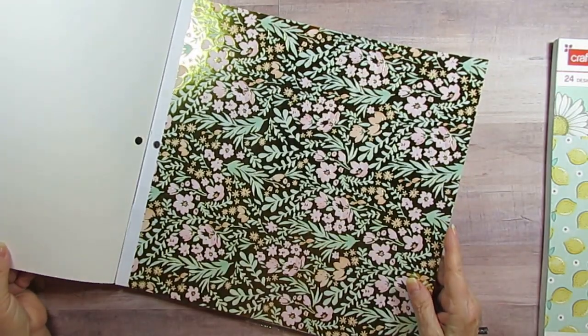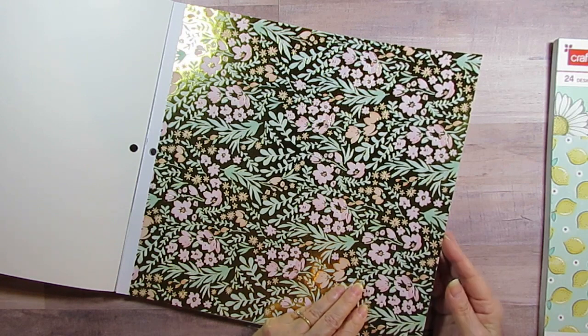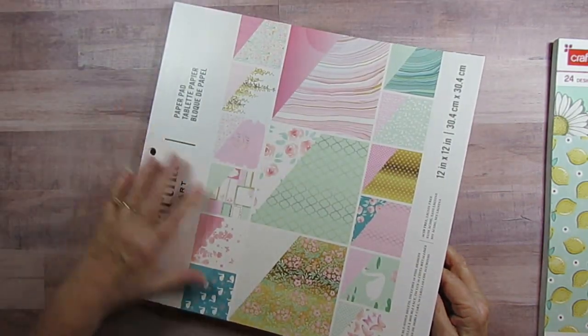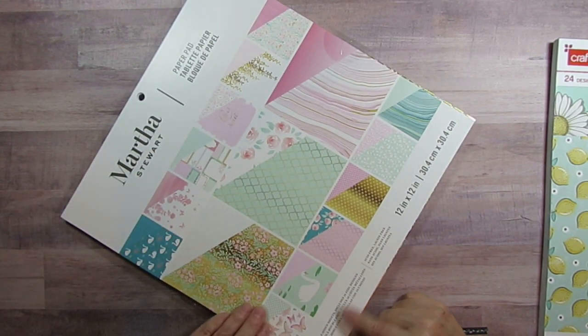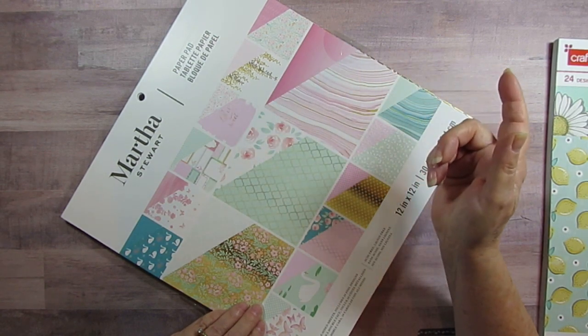And she said, but when she started scrapbooking again, she said, you have to let me have whatever I want. Okay, so this is Martha Stewart. And does it have a name? I don't know if they have a name. It says Life is Sweet there.